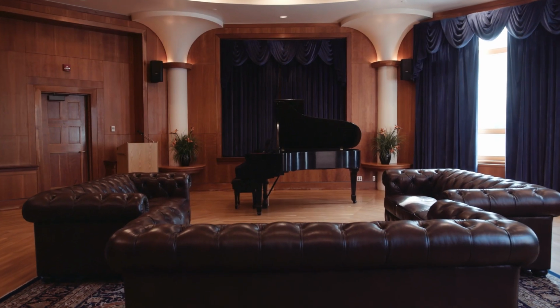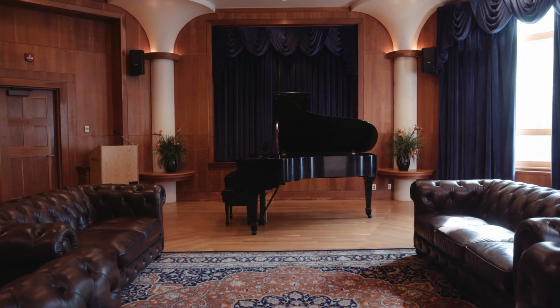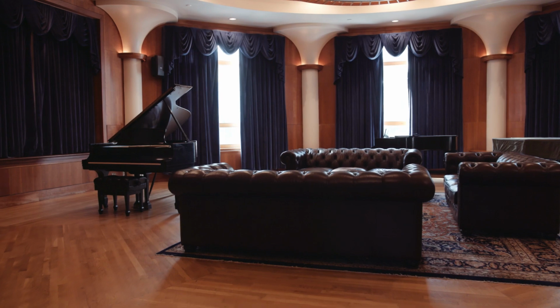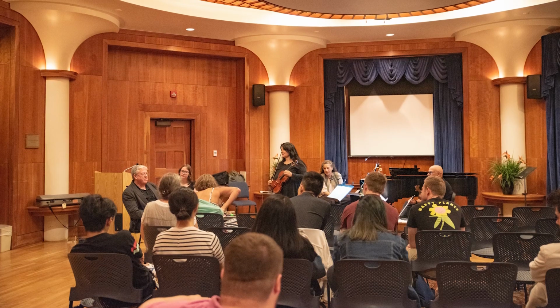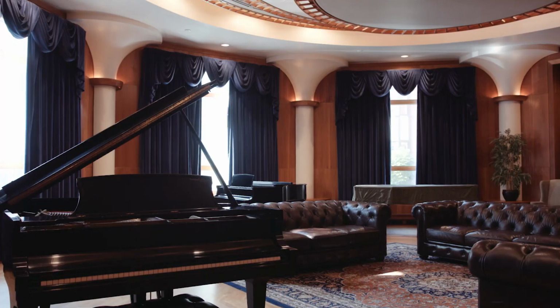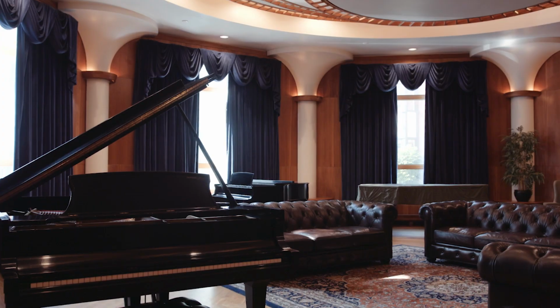What would a good music school be if it didn't have a performance space located in the Living Center? That is why we have Chiminelli Lounge, which is one of our smaller performance spaces, seating around 50 people. This space is available to students to sign out for recording sessions and non-degree recitals. This space is also used for master classes and studio classes throughout the semester.